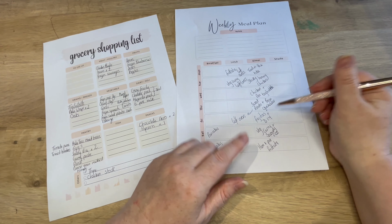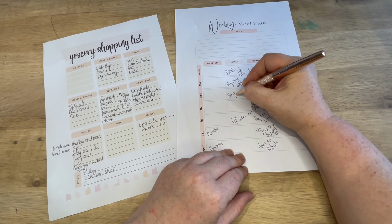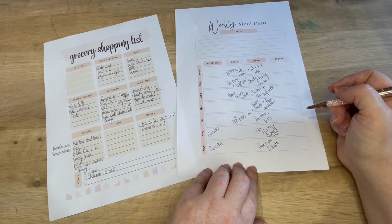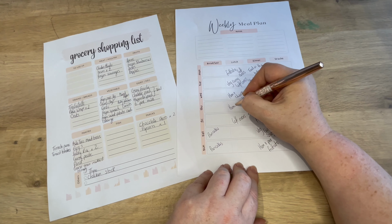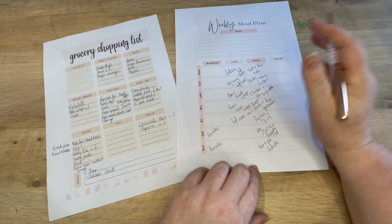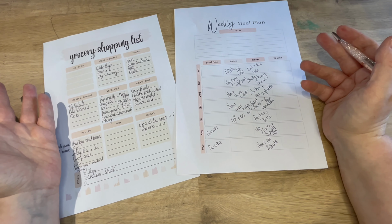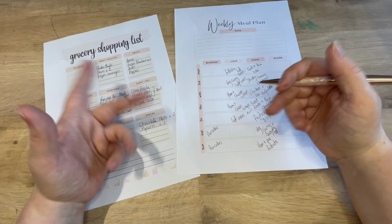We're going to have quite a lot of ham, so I might do some ham and cheese wraps on a couple of those days. And definitely, I think, on Thursday, just because I know how busy I am. That's why I put down 2 packets of the wraps, because they're just really handy. It's like 8 in a pack, so 16 wraps.